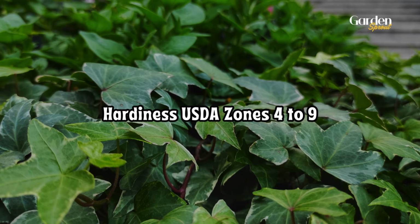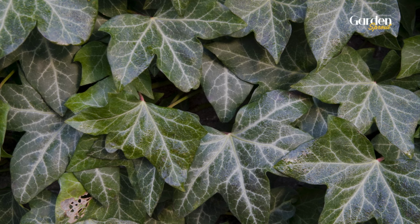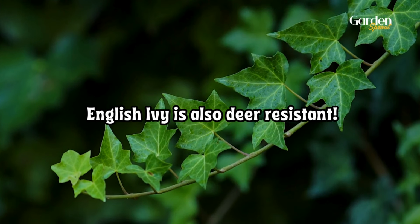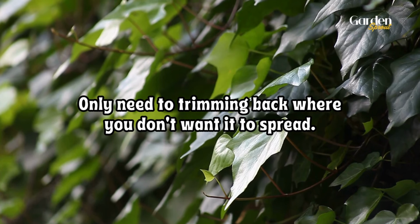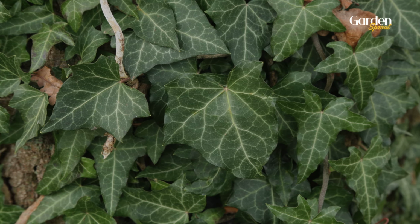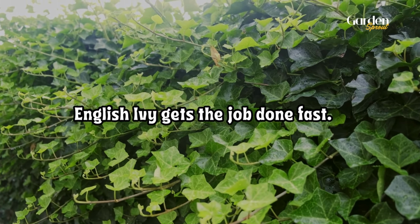Hardy in zones 4 to 9, it prefers full to partial shade and well-drained soil. Though it's highly adaptable and tough once established, English ivy is also deer-resistant, evergreen year-round, and requires very little maintenance aside from trimming back where you don't want it to spread. If you're looking for dense, low-maintenance ground cover for full shade, English ivy gets the job done fast.